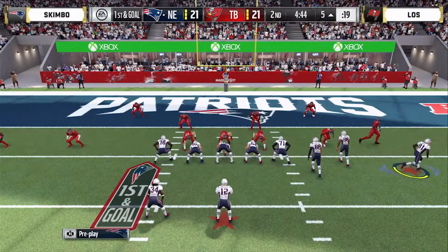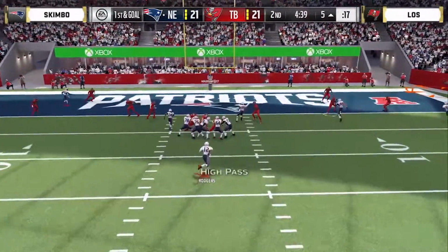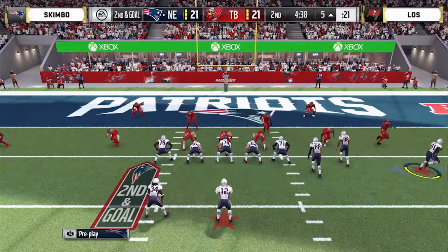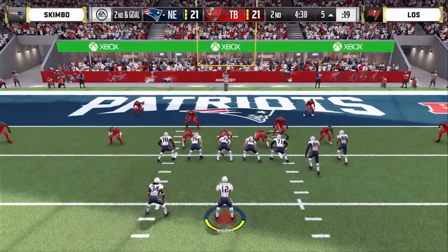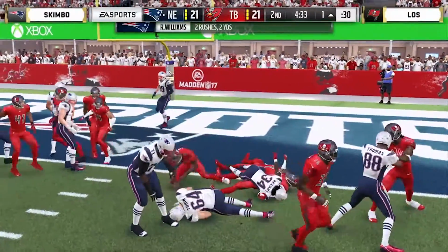Bunch formation, trips to the right. Now Moss moves out, motion to his left. Rodgers in the shotgun, fires to the right side of the end zone, dropped. Moss had it and couldn't hold on. A big drop. We'll see if New England can punch it in. They'll go same formation. The give now to Williams. He runs right tackle and is down at the 2.